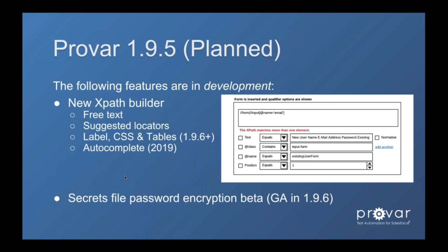We've already got all the designs in place. So we're going to give you a new XPath builder. Now we're going to deliver this over several releases. 1.9.5 will be the first release where you'll start to see some of the changes coming through. So we're going to give you the ability to build your XPath more dynamically, not just using text, but being able to pick from classes, names, and positions, and help you construct XPaths within Provar.